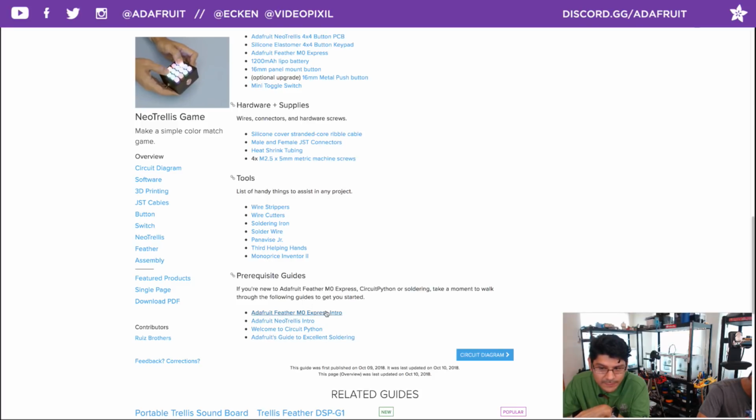So the M0 Express, if you're new with it, it's always helpful to walk through it, get a tour of the pins. Same thing with the NeoTrellis. This one talks about the libraries for Arduino and the CircuitPython libraries. Welcome to CircuitPython. If you're new to CircuitPython, there is a nice, thorough guide about CircuitPython. And if you're new to soldering, we also have an excellent guide to soldering. So that's always nice to have. And those are all the prerequisites.